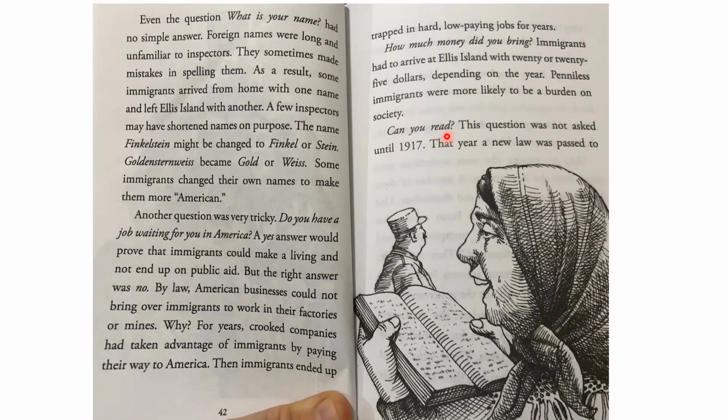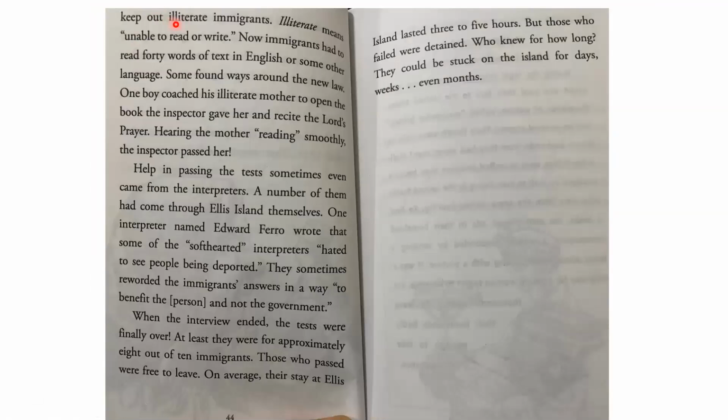Can you read? This question was not asked until 1917. That year, a new law was passed to keep out illiterate immigrants. Illiterate means unable to read or write. Now immigrants had to read 40 words of text in English or some other language.